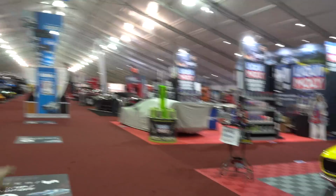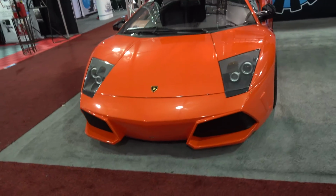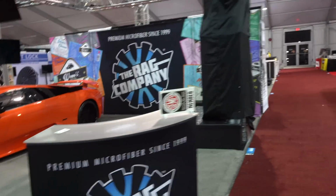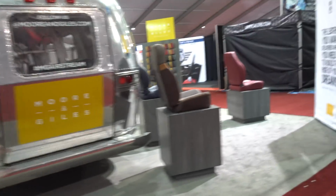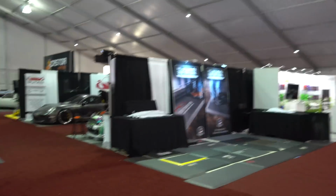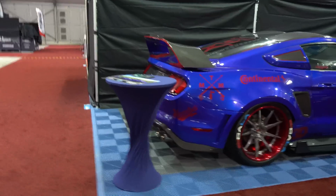So we got locked into SEMA. I don't know what we're gonna do. Actually, we know what we did. We were chilling in this freaking Lance camper down there. I really want to put one of those in the bed of my truck. So we got Freddy's Murcielago, the rag company. Pretty sweet. It's crazy just how empty this place is at night.